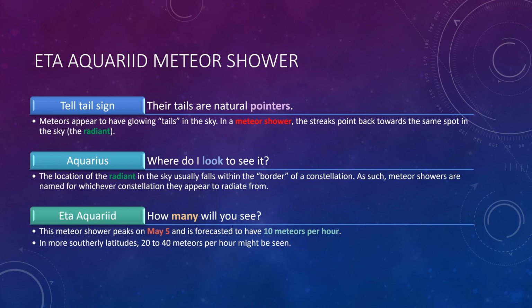That point is called a radiant. All these little meteors will be pointing back towards this radiant in the sky. It's usually named for either the constellation itself or the nearest star in that constellation, in this case the Eta star. Not the brightest, not the dimmest, it's just you go A, B, C, D, E, F, G, all the way down through in this constellation. You name it after whichever star is closest. And that's where the name comes from. Nothing too special, but that's how it works.